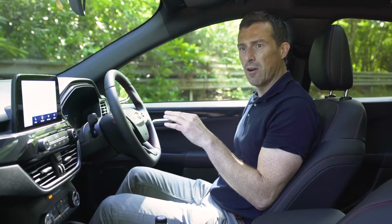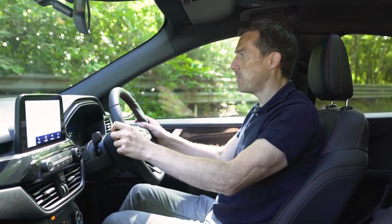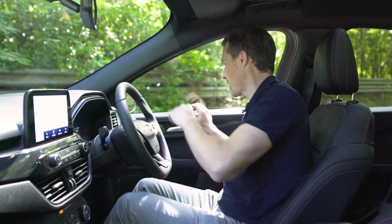Some people might want to be a bit lower, but after all, you buy an SUV to sit up high. So it's pretty good here in the front. Let's check out the back.